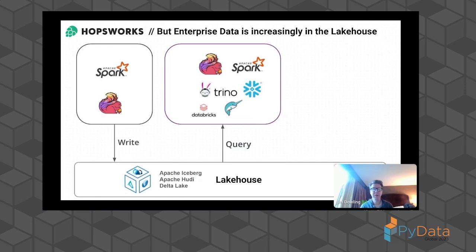So large volumes of enterprise data are being stored in the Lakehouse, and the tools that are being used to write the data, like Spark or Flink, are obviously very scalable. And the first users of the Lakehouse are primarily business intelligence tools. So we have query engines that scale to massive volumes. So everything from Snowflake using Iceberg to Databricks using Delta Lake to Trino using Hudi. We have all these different query engines that can access the data.